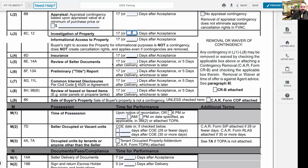So if I'm listing agent, what does that mean? Anything I'm required to deliver, whether that be a pre-sale inspection from the city, prelim, past home inspection, all the disclosures, anything that I'm required to deliver to the buyer, I should have it ready prior to even opening escrow with a buyer. That way I don't ever have to worry about being late with the delivery.